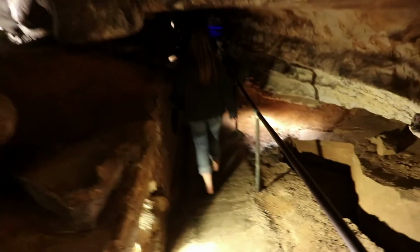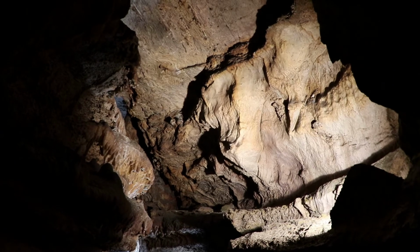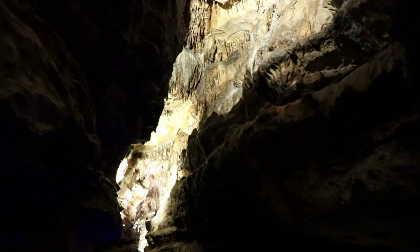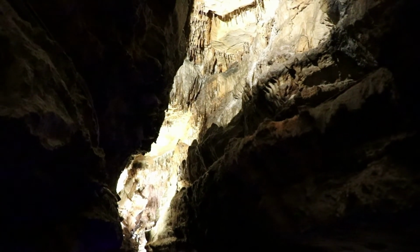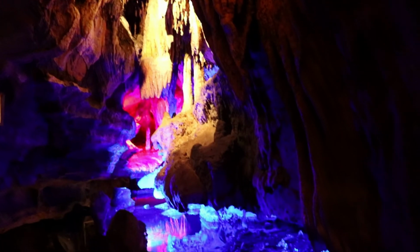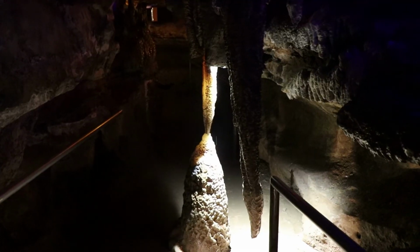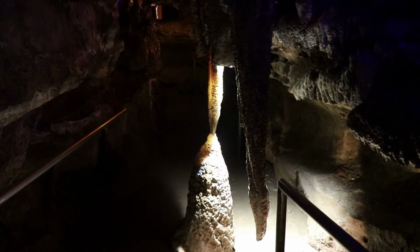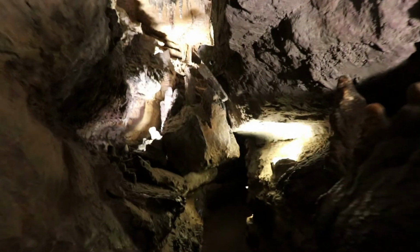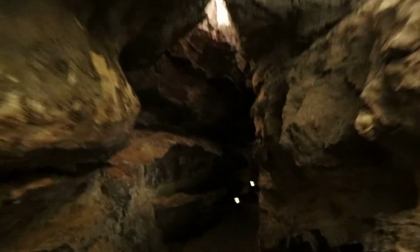You only get a few minutes to view it, then the guides herd the hordes from the falls and follow the cave trail back to the elevator, which was once the longest elevator ride south of the Mason-Dixon line. This is called the Hall of Dreams. And that was the Ruby Falls Cave. Definitely one of the best caves I've ever been to, and the only one with a giant waterfall inside.